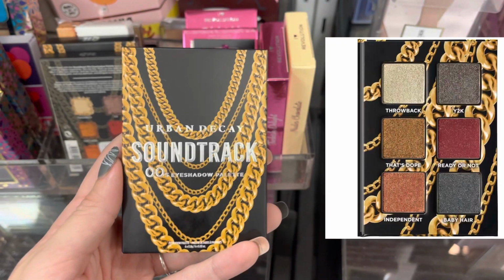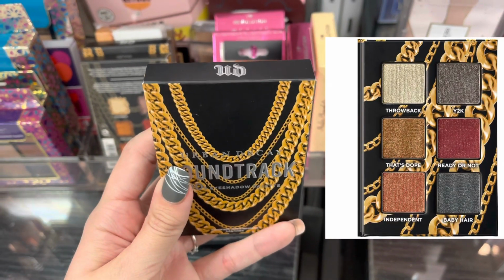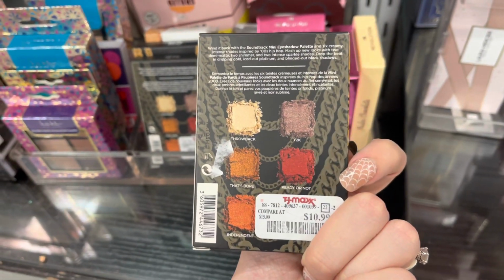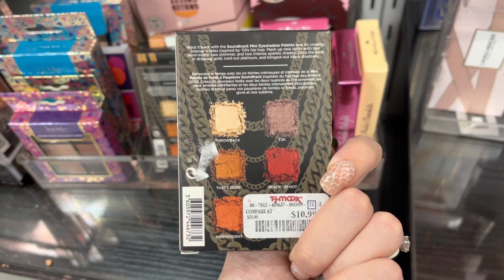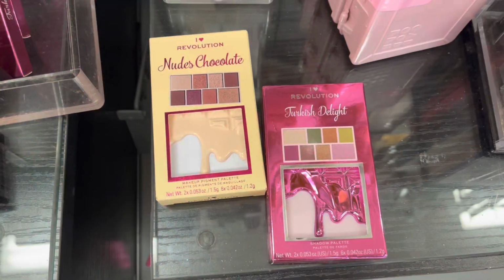Now we have some Urban Decay. This is the Soundtrack palette. I threw a picture up of the shades that are in it. It is only 6 shades, and it was only $10.99. So I was shocked to see some Urban Decay because I have not for such a long time.